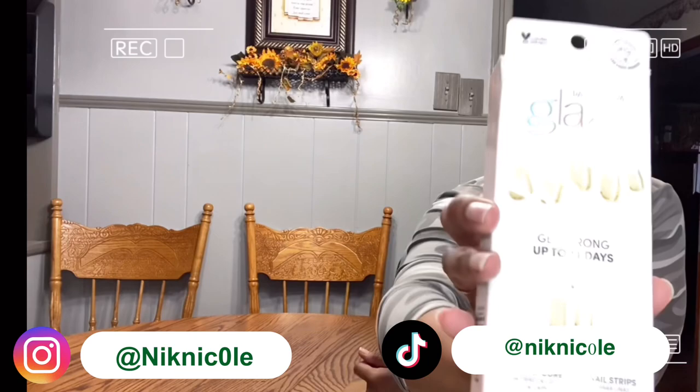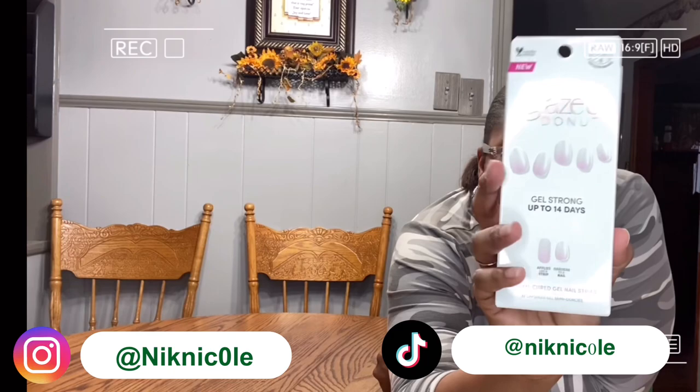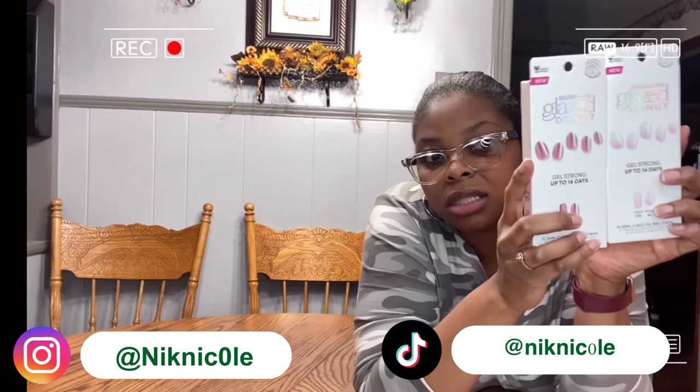Grecian gold. Cute. This is forest pine. This is the rose water. I can't wait to use these. This one and this one are the two new lines of the glaze. It's called Donut. So I can't wait to see how that's gonna look on my nails.